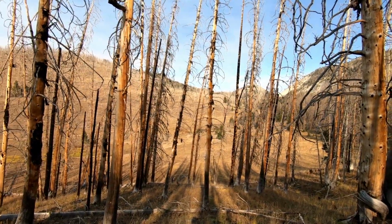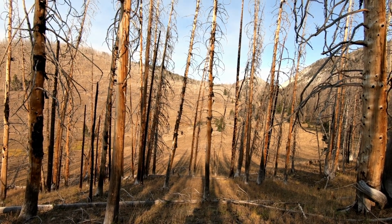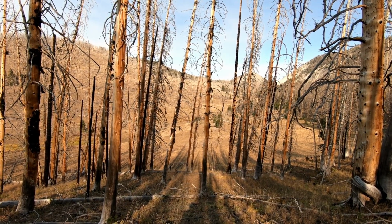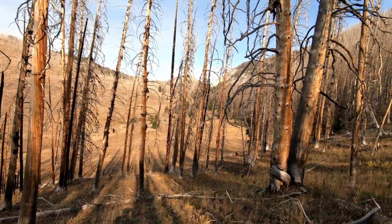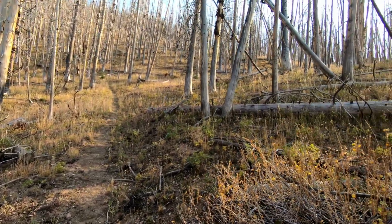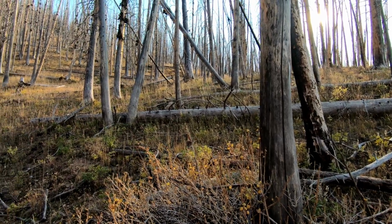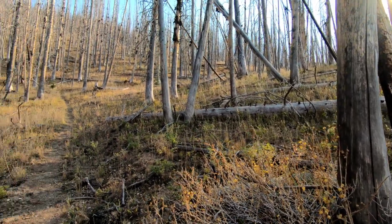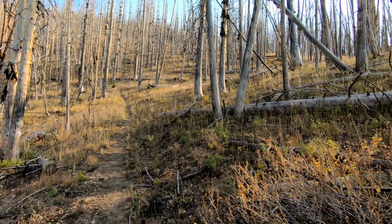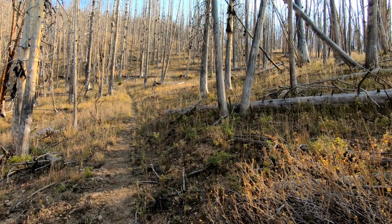Well, I've started up the first couple of switchbacks up Dead Man Pass, and I stopped to drink the last of my water, take a little break before I head up. This will be my last uphill of the trip, so I'm kind of excited about getting to the top, and it'll be all downhill from there. I think once I get to the top, it's 2.1 miles from the pass, and I'll be back at the truck.